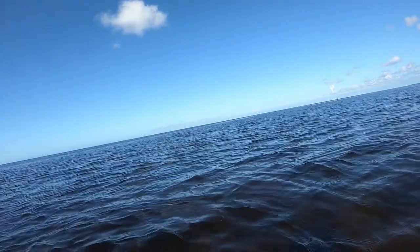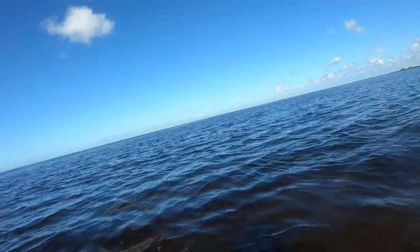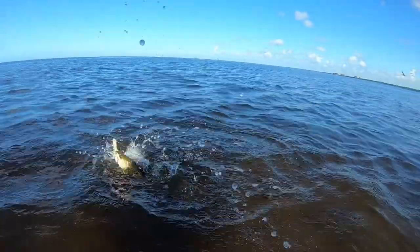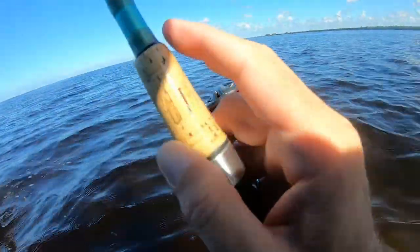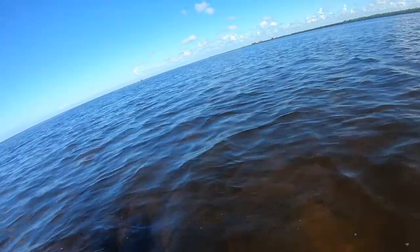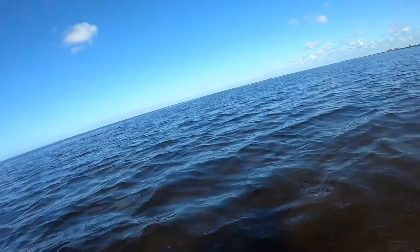All right, so first shot on the top water. Good trout, I think. Yep. Good trout. Dave! Dave! Dave! Yo, Dave! Trout! There they are. Top water.